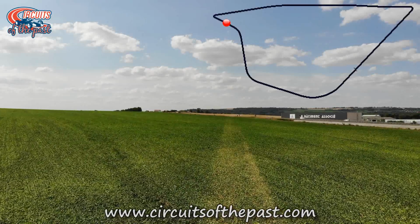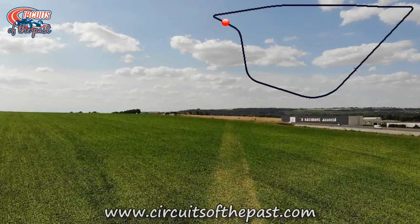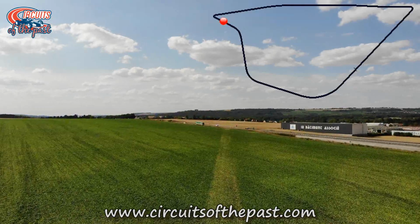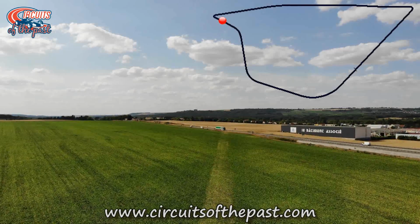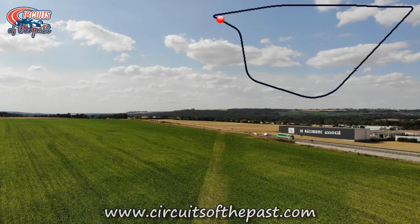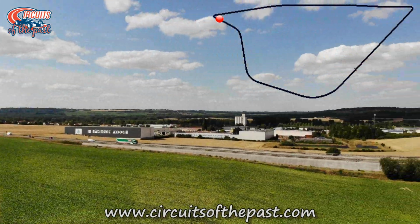In 1954, the radius of the Moisson corner was changed to make the circuit even faster. They did the same with the Fillois corner as well. That made the total length of the track a smidgy bit shorter, from 5.187 miles to 5.159 miles.